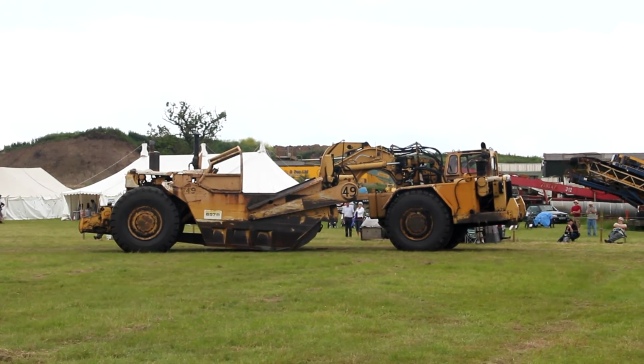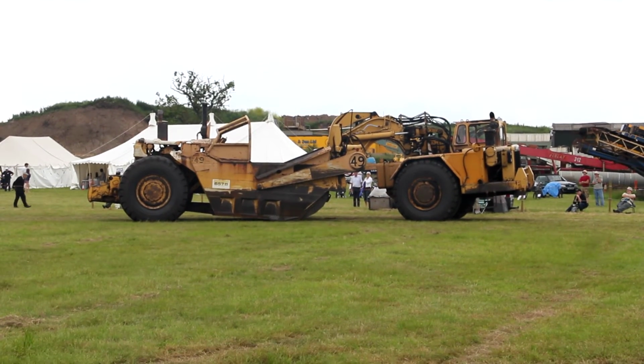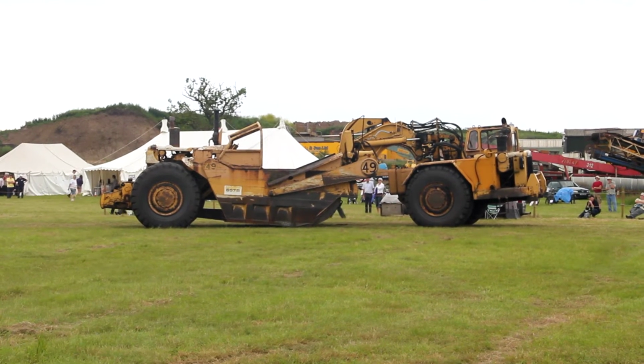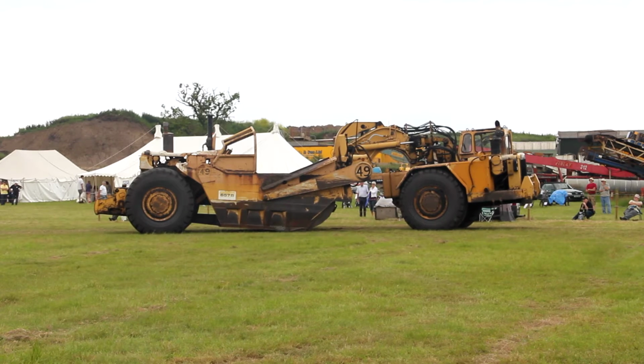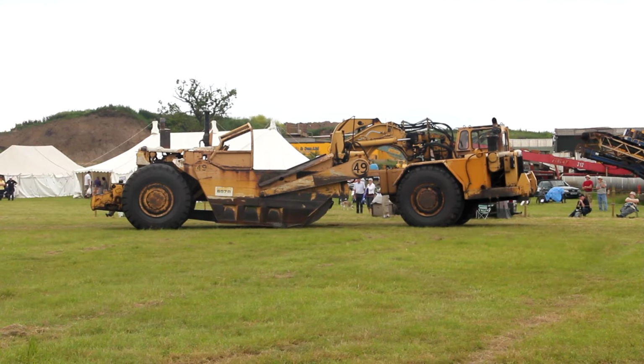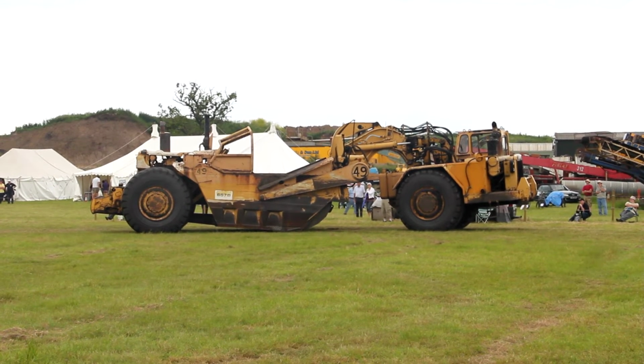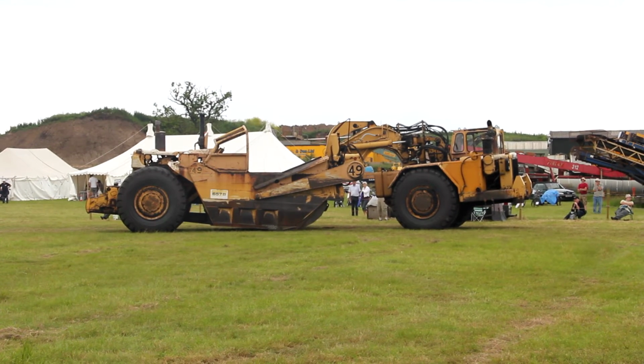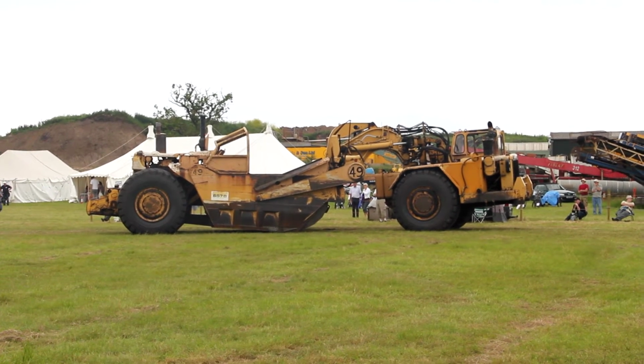Thank you very much. It's a Caterpillar 657B motor scraper. Unfortunately, it's the very last 657B left in the UK. At one time, the 657 was about the most prevalent tractor in the UK. It was used on everything, muck shifting, open cast coal mining, you name it. If there was a lot of muck to be moved, there'd be a fleet of 657s on it.